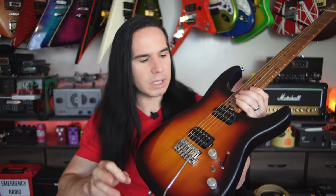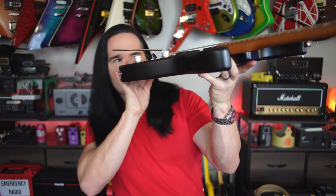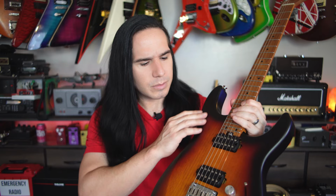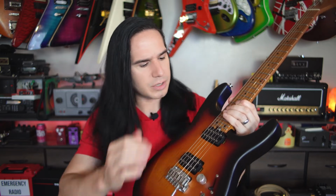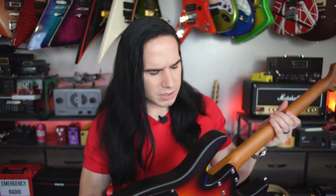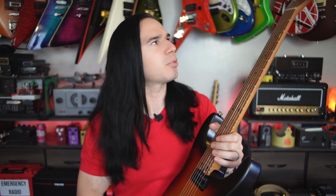Now, the build quality and the fit and finish on this guitar is just second to none. These frets are finished so nicely. But aside from the parts of the guitar that you're actually in contact with, the bridge and the frets and all that stuff, the whole guitar is just so clean. The manufacturing is so clean. That's the thing that's really super impressive about these.